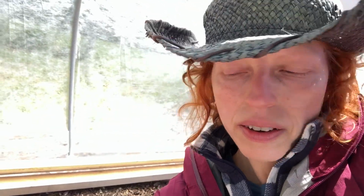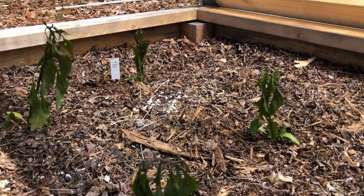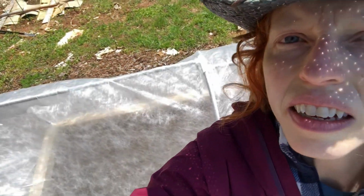Even though it's under a harvest guard cloth, the peppers still look like they died. My theory on that is that the row cover is too far from the actual plant to provide the amount of frost protection that is stated. So I think there's just enough room in there for the frost to settle in and do the damage that it wants to do. Because we all know frost has intention.